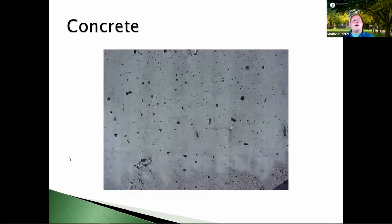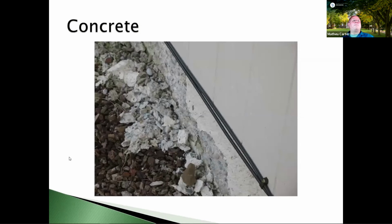So just an example here, again, we probably have some poor consolidation along the edge of the form here. Here, again, we're looking at these forensically. So we can speculate, but we don't always know. But here, several things come to mind. Perhaps the forms were removed too soon. Perhaps it was the wrong mix. Maybe too much water was added. Maybe it was poured in very cold weather, and it hadn't been allowed to achieve 500 PSI before it froze, and it effectively spalled itself out, right?